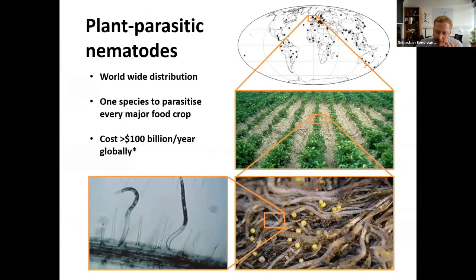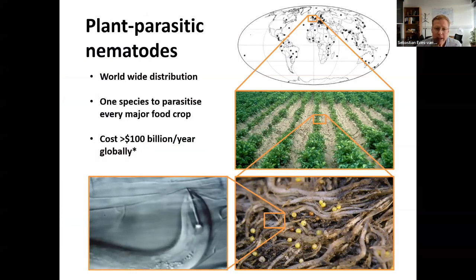So in the plant parasite interactions lab, we work on plant parasitic nematodes primarily. And I'm not going to go into the detail of this, but they're a big problem basically all over the world. And they're a bit of an overlooked problem. And the reason for that is because they're really hard to work with.